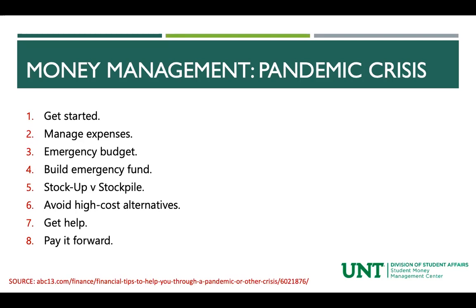So, of course, the Student Money Management Center is going to be a great resource. We do have emergency loans. You can always contact us and we'll try to help you out. The university has a lot of different funds currently trying to help students out due to the pandemic crisis that is occurring. Then, of course, you have external banks, and if you have family, so there are options. It's just up to you to evaluate what sources you have and which ones are going to work out the best for you.